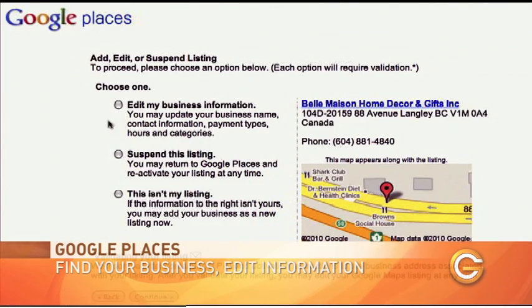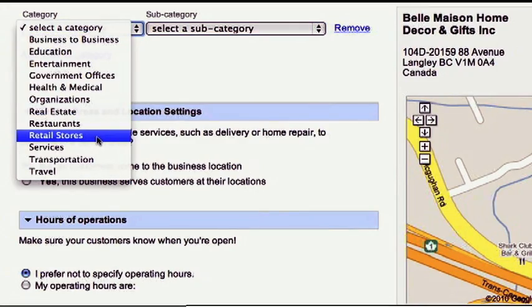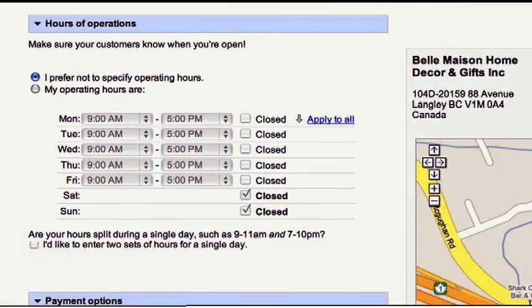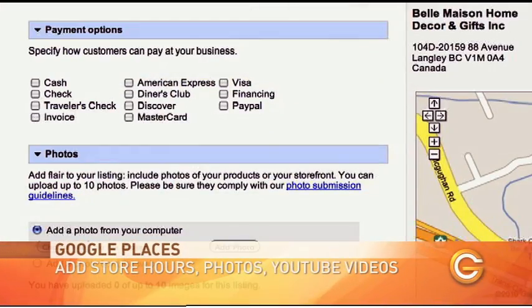And here you can edit the business. This allows you to edit all of the business info. So there's different category options that allow you to classify your business. And that'll help with your search results when people are looking for home decor and that type of thing. And so these subcategories further specify what those business options are. So you can also choose to show the hours of operation, when your store's open, and what types of payments you use. And this is the cool part, you get to add photos.